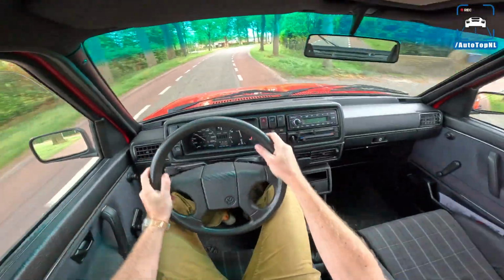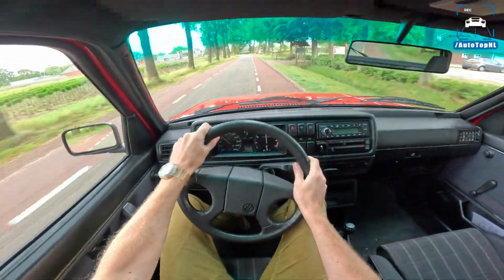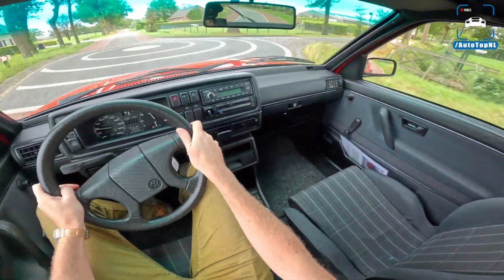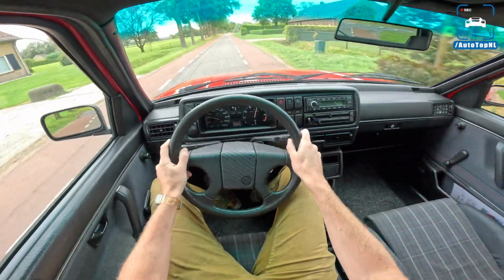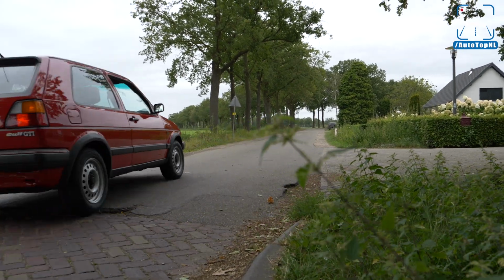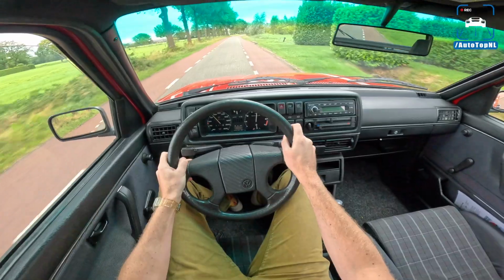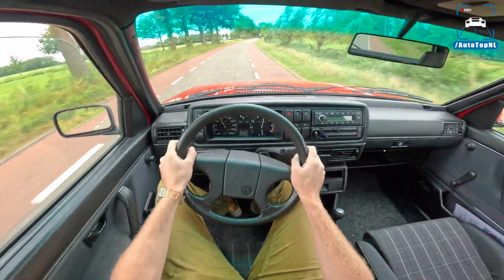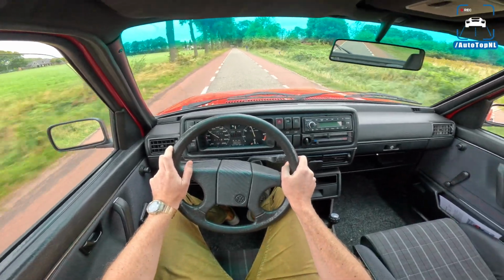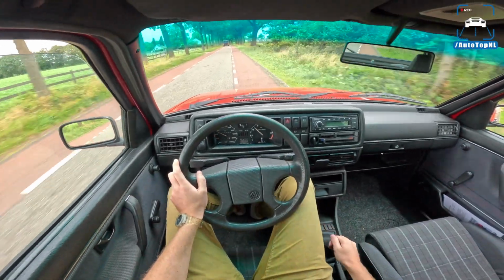So handling wise, we've got pretty indirect steering. Hey, there's Martijn with the Golf 1 to record the sound. Like with the Golf 1, the steering is pretty indirect, but I feel like it's a little bit less so than before. And also the suspension is really good. It's supple, it's comfortable, it soaks everything up. It's really well balanced.